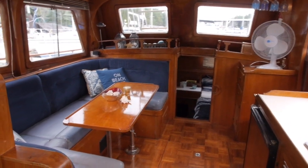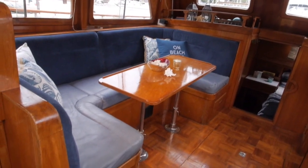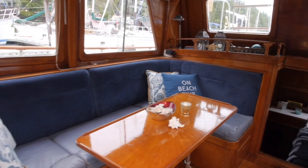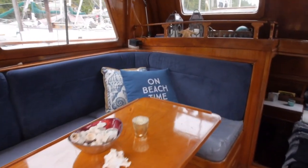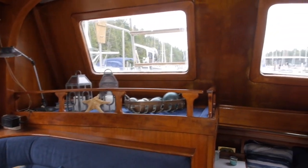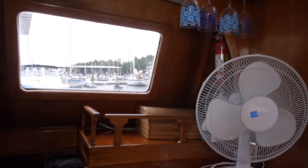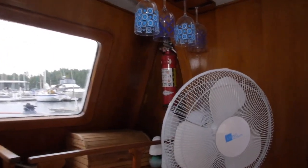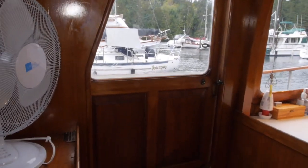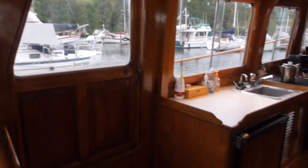The salon is a really good size, and the U-shaped settee to starboard has a high-low table, and it's big. The owner told me they've had 10 people in here for dining purposes, and I wouldn't be surprised. Large windows aft let in light and give you lots of visibility when you're steering the boat. There aren't any blind spots on the boat. This is the door on the port side. It's larger than the other door on the starboard. It's a nice large teak door that slides.